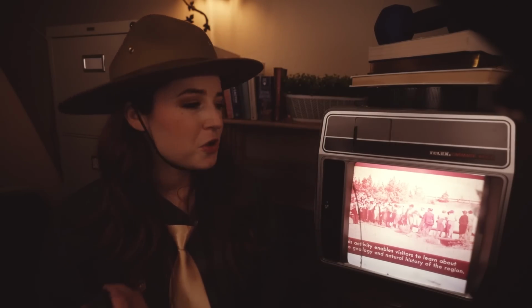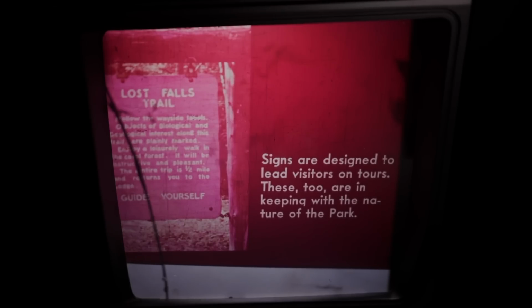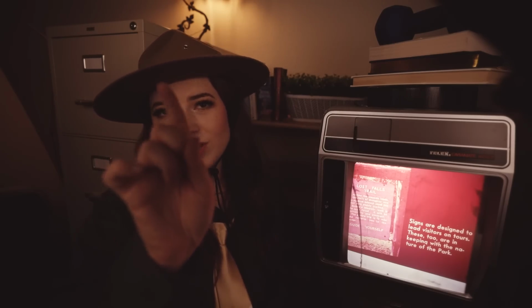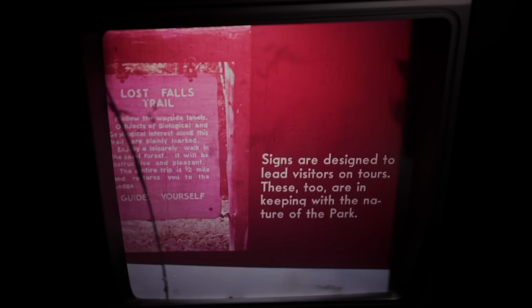Our national parks offer a wealth of activities that help visitors learn about the geology and natural history of the region. Ranger-led programs, guided tours, and educational displays provide in-depth information on how these landscapes were formed and the various natural processes that continue to shape them. Interpretive signs, such as this one, are an integral part of the visitor experience in our national parks. These signs are carefully designed to guide visitors along trails and highlight key points of interest. They provide valuable information about the natural and cultural history of the area while blending seamlessly into the park's landscape.